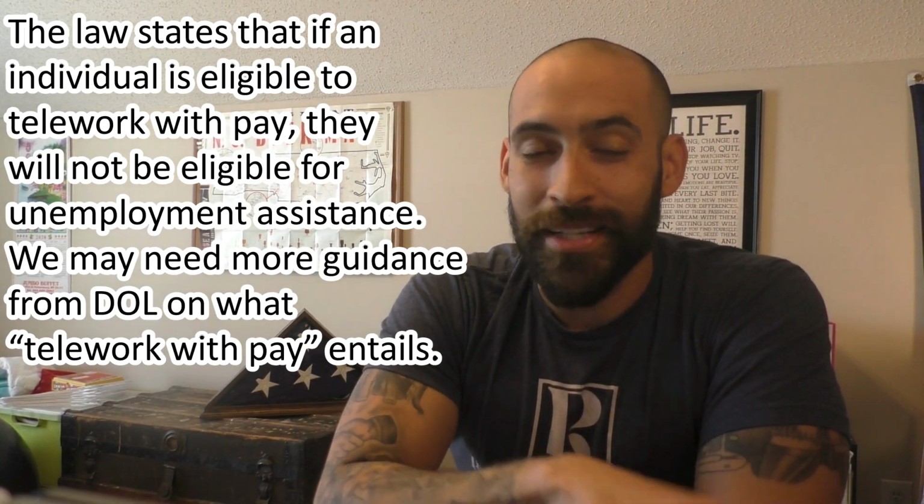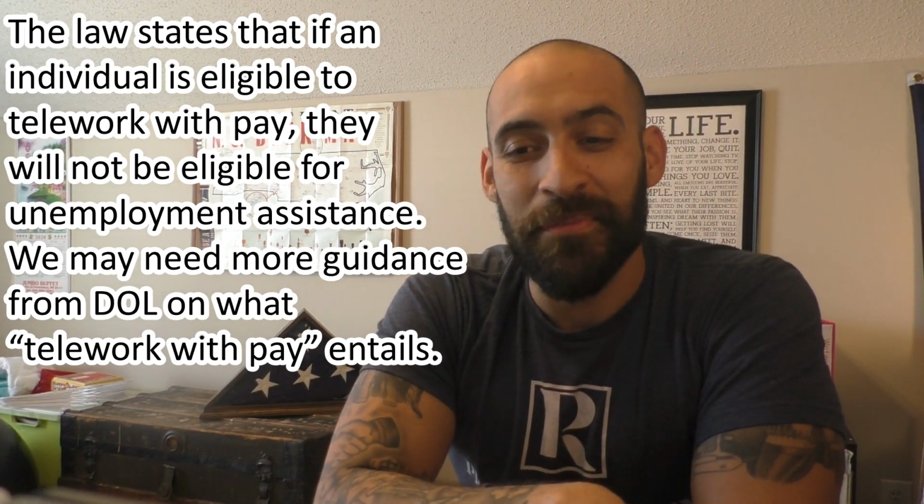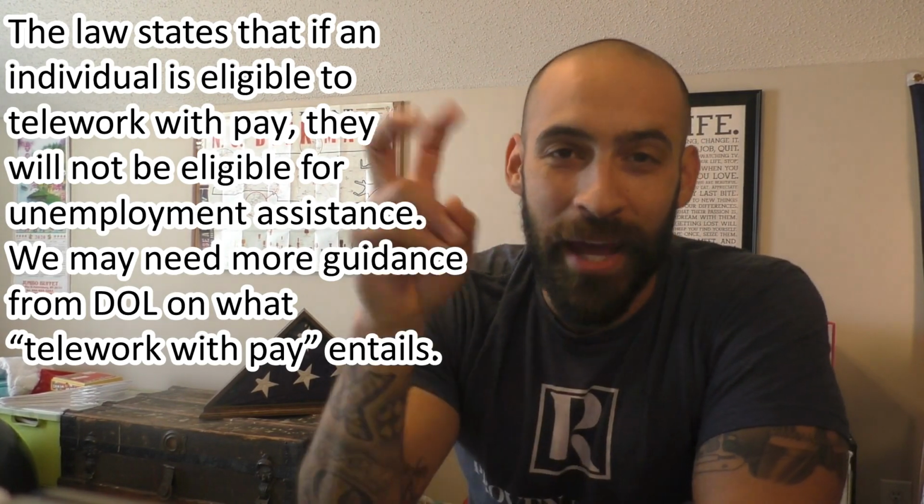We may need more, and it says it right here, we may need more guidance from DOL on what telework with pay entails. Exactly. We need details. But again, right here, I will say, apply. If you guys truly need it, just go ahead and apply.